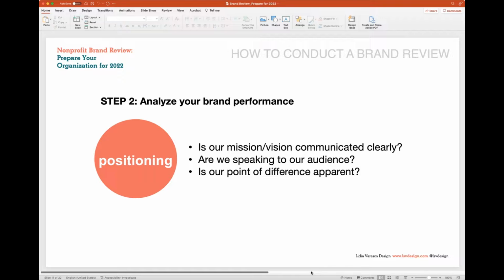So the who is your audience, the what is what your organization is putting out there, how they're making changes, and the why is really that unique reason that your organization exists. So those three elements really make up the core of your brand's positioning. As you're doing your brand review, you want to look at your materials in light of the who, what, and why. So ask yourself, is our mission and vision communicated clearly?